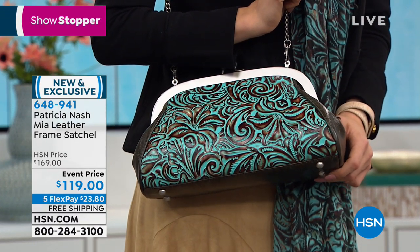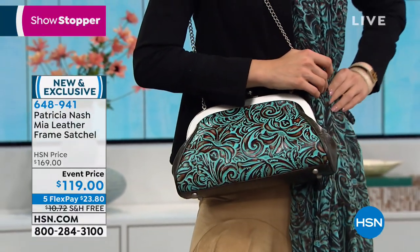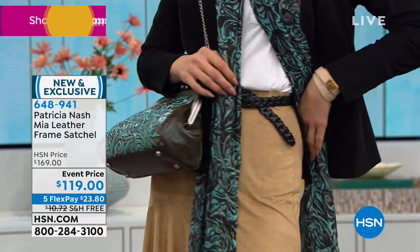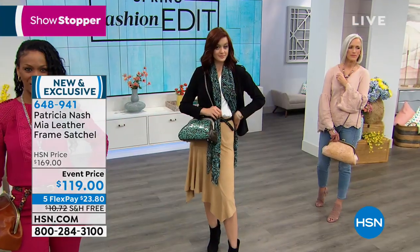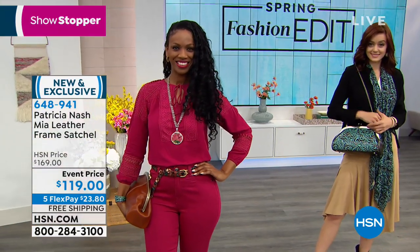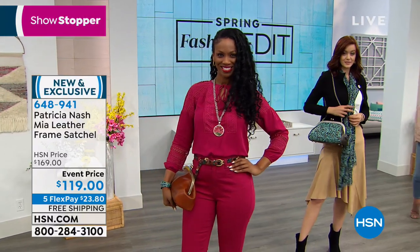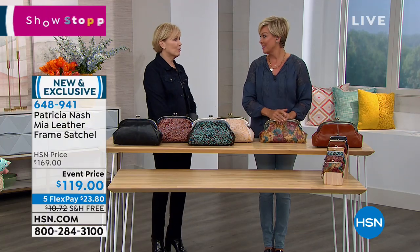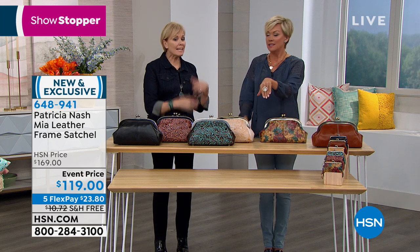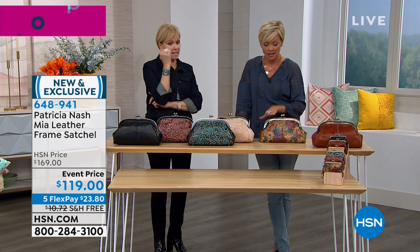Look at that turquoise on this bag. And again, that satin silver frame just looks like a piece of silver jewelry, just trimming it out. Oh, you guys, this one is so, so popular. It's only today. This is the only day we have Patricia here for spring fashions, and so it's $50 off right now. Another great mother's present, isn't it? Another one. An Easter bag. Yes. Oh my gosh, this would be an amazing Easter bag.